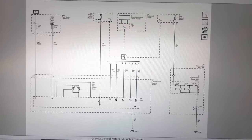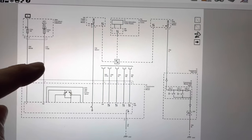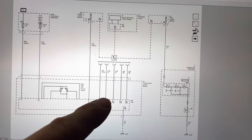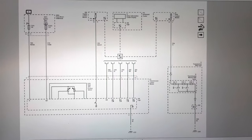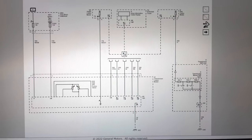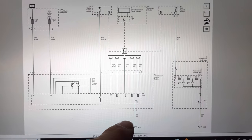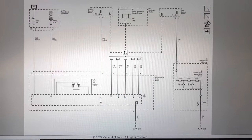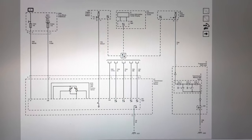I've got a constant battery voltage there, an ignition battery voltage there, and a constant ground there, as well as GM high-speed LAN communication circuits. So this should be a fairly easy diagnostic to find out why this transmission control module is not functioning. If I have power here, here, good ground here, and all good communication circuits here, well, it has to be a faulty control module. I wouldn't say that happens very often.